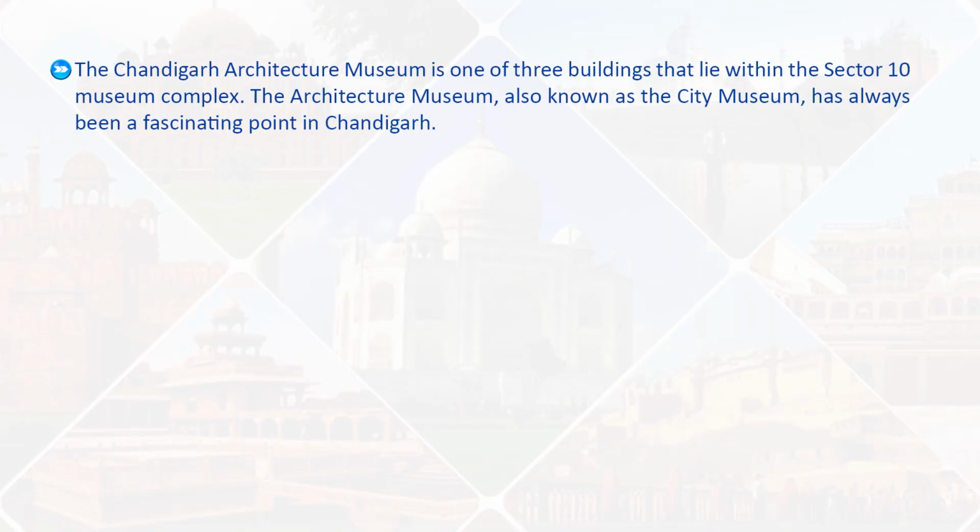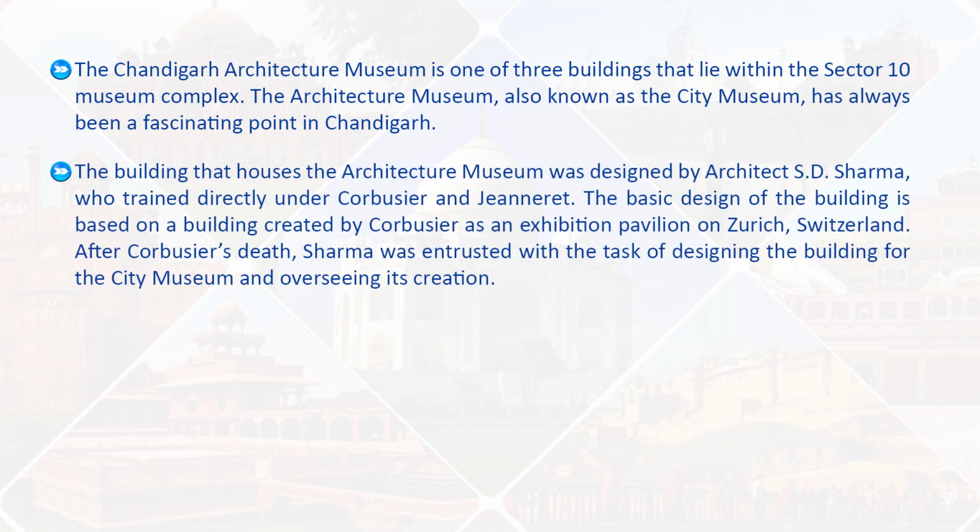The Chandigarh Architecture Museum is one of the three buildings that lie within the Sector 10 museum complex. The Architecture Museum, also known as the City Museum, has always been a fascinating point in Chandigarh. The building that houses the Architecture Museum was designed by architect S.D. Sharma, who trained directly under Corbusier and Jeanneret.